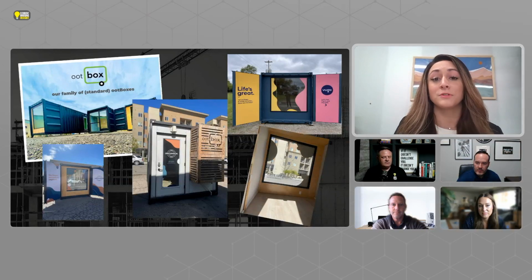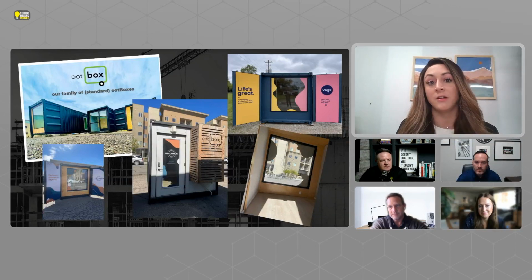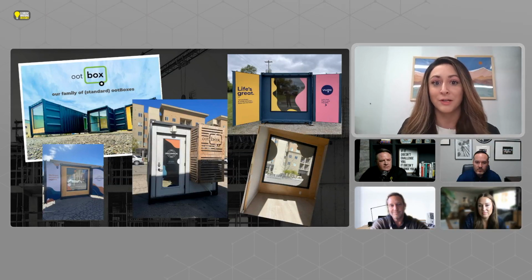Yeah, the Oot Box was great, especially when your leasing office is lagging a little bit on construction, or it's a few weeks delayed in its delivery. As we all know, that happens. And the Oot Box was a wonderful tool for us. We set it up, we decorated it similarly to how the interior of the leasing office was going to be decorated. We lit it at night, which was also a really cool feature.